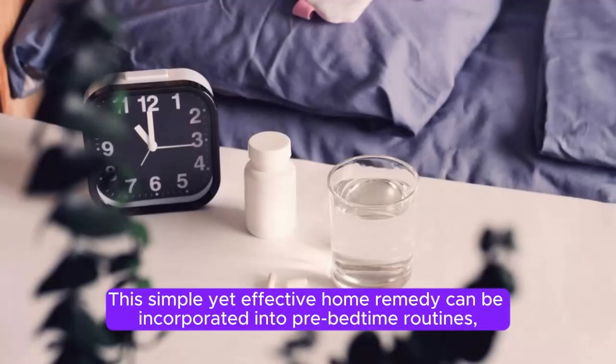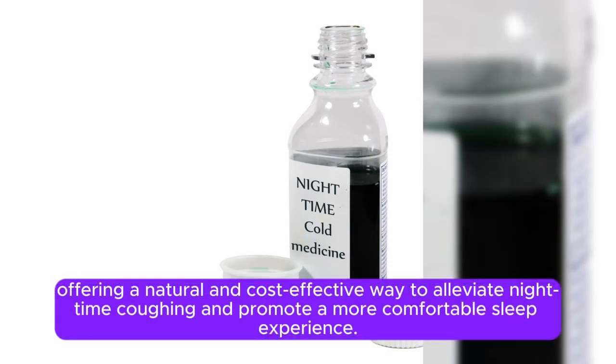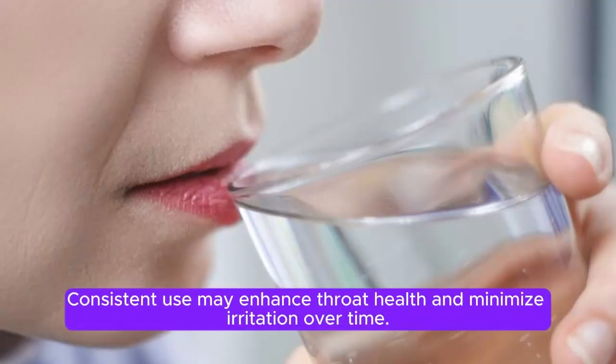This simple yet effective home remedy can be incorporated into pre-bedtime routines, offering a natural and cost-effective way to alleviate nighttime coughing and promote a more comfortable sleep experience. Consistent use may enhance throat health and minimize irritation over time.